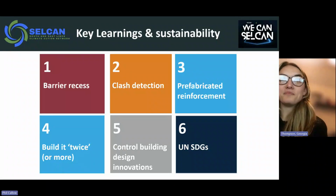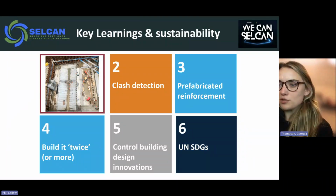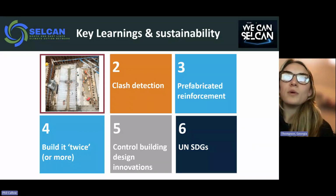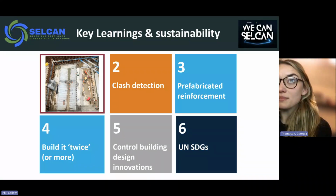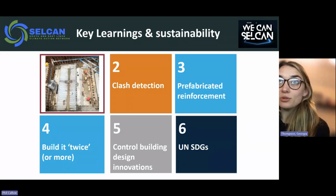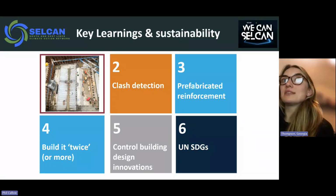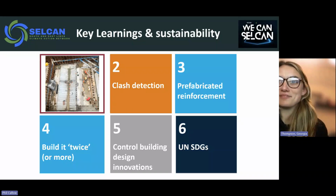So number one was the barrier recess. By precasting some of our primary gates recess, which is the curved structure that the gate sits in, we ordered a lot of prefabricated reinforcement cages, and we did a lot of that casting off-site, and moved it into place. So we weren't having to do any additional pours or anything like that. And it actually took 7 weeks off of our programme's critical path, and significantly improved the health, safety and well-being aspects of the project. So it meant that people weren't working in confined spaces, etc.